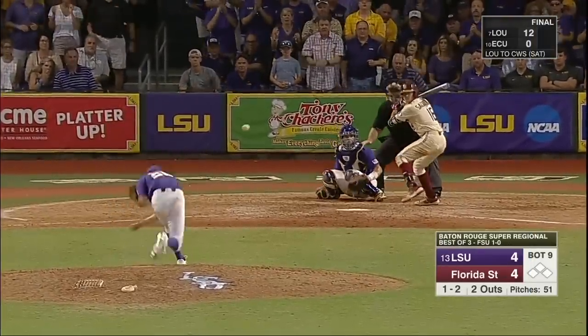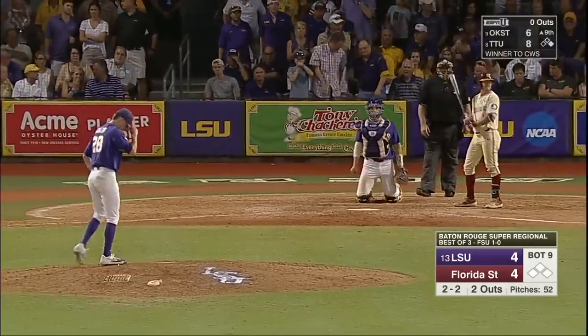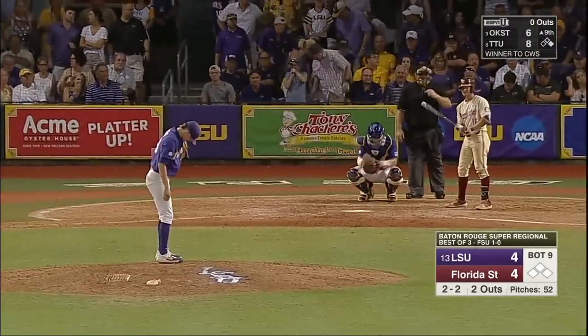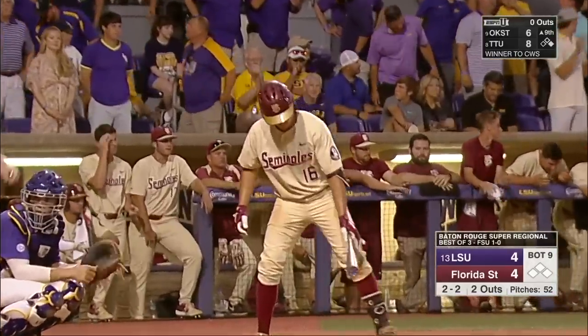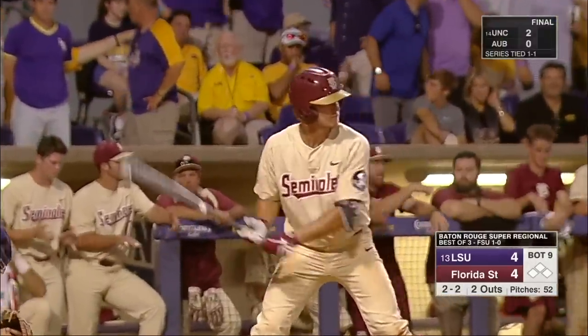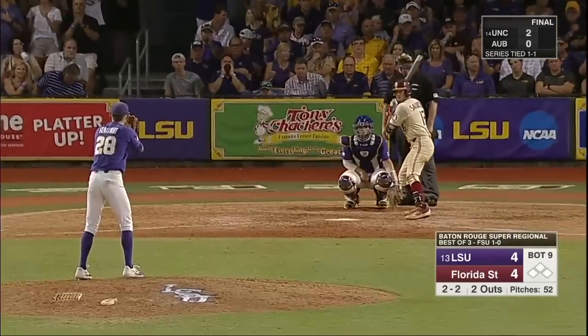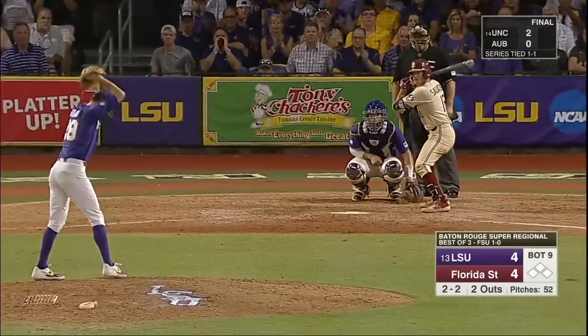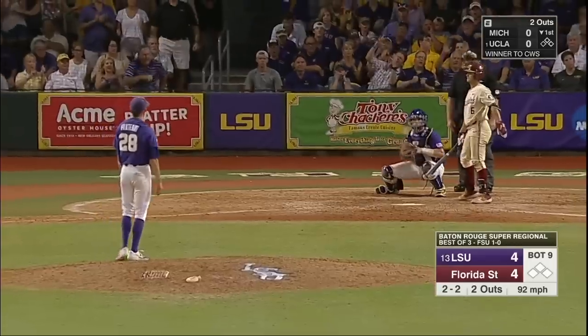Now the 1-2 to Salvatore. Big play with the top of the order coming up for LSU. You feel the energy right now here at the box. The 2-2. Just off the plate.